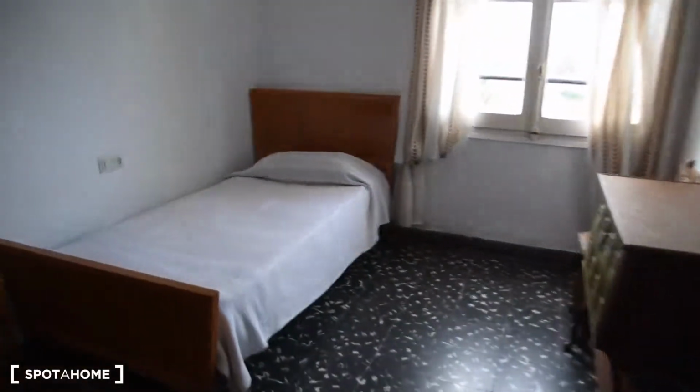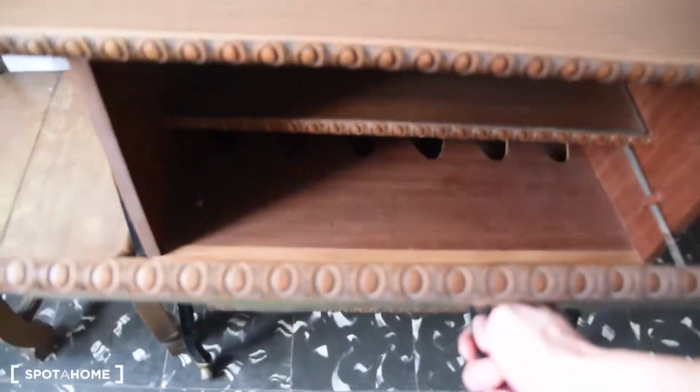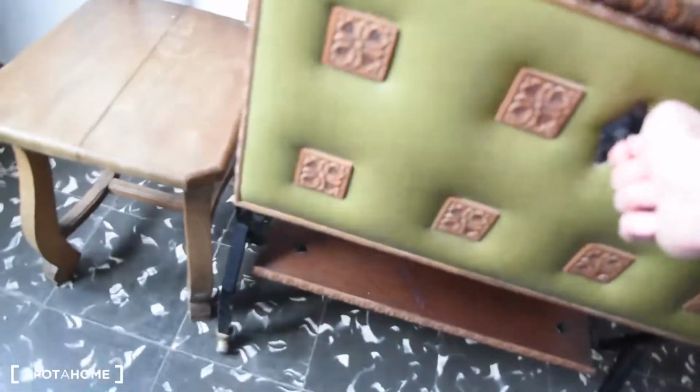And here we've got bedroom number 2 with single bed. This furniture, which I'm not sure how to call, and a wardrobe right here. Oops, I cannot open it now. It's from the other side. And the drawers. Okay.